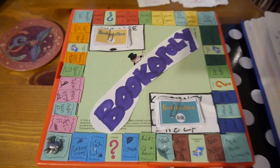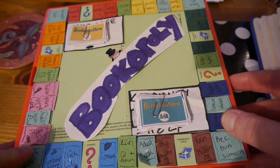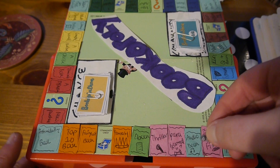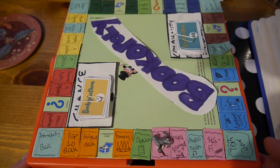We have got the number 4 on the big dice, so we're going to move 4 spaces. Let's turn this around this way. So 1, 2, 3, 4. We have landed on a thriller.